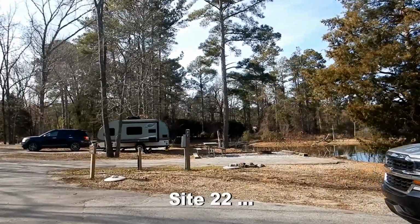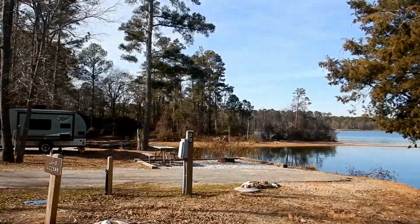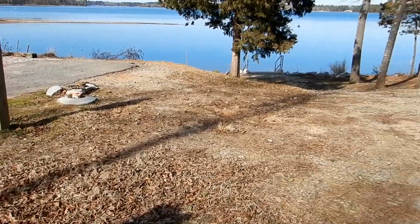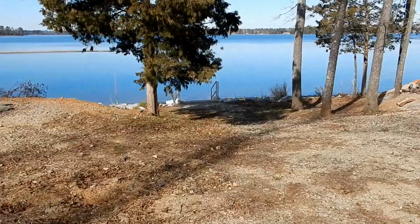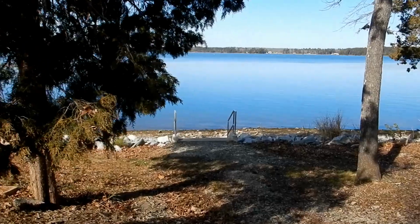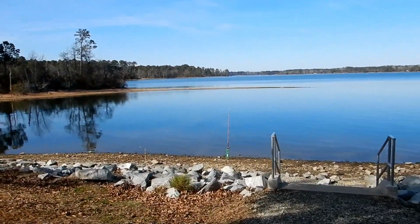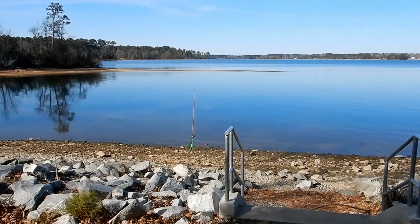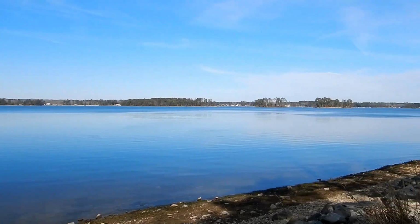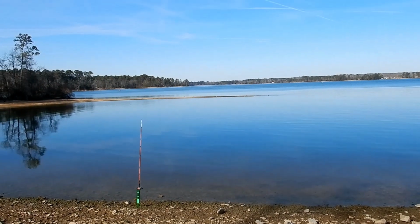This one, number 22, is another little shorty, so make sure you don't, unless you have a very small rig. Over here by number 22 is another lake access, and you could come right down here. Come down the steps. Somebody's got their fishing pole out there. Nice little cove. It's a little rocky here. Not as sandy as over where we are, but a great place to throw out a line.